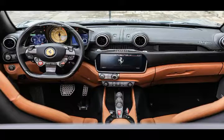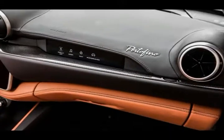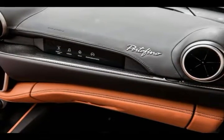To go from Dr. Jekyll to Mr. Hyde, that is, to open or close the hardtop, takes just 14 seconds, and you can do so at up to 25 miles per hour.